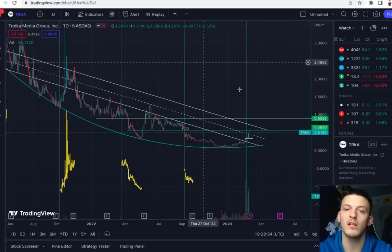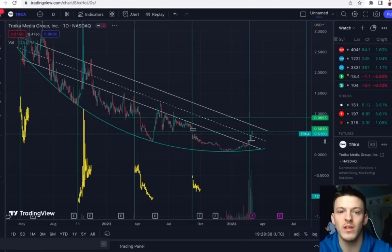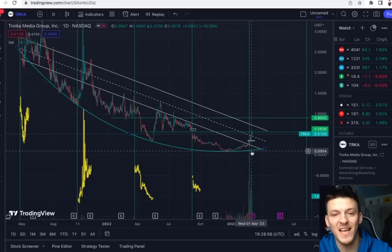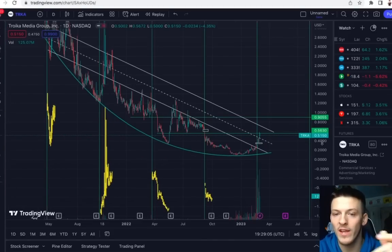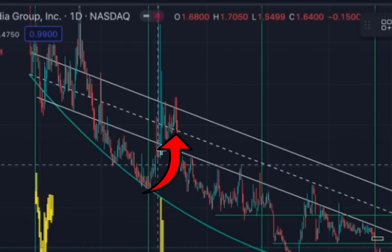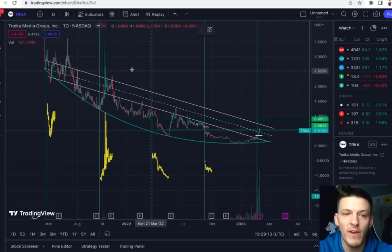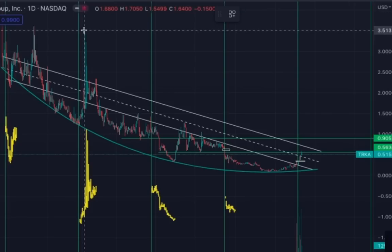Now another one we've talked about plenty of times is ticker symbol TRKA. This thing is looking solid. However, it did break right out of this descending resistance line that we had, and it is in more so a riskier area. TRKA, when it does play out a positive cycle, which it only has one time just from the start of the cycle, it broke out very, very high. You see that it broke way far out of these trend lines and went all the way up to $3.50.